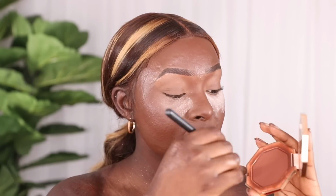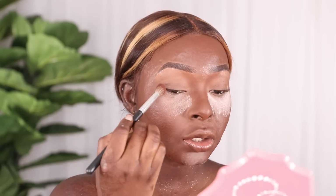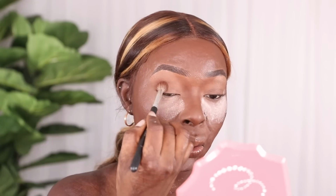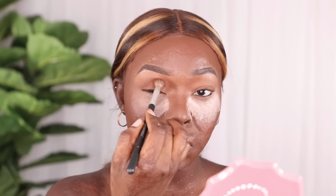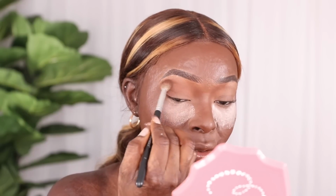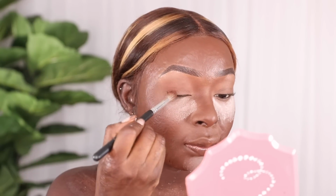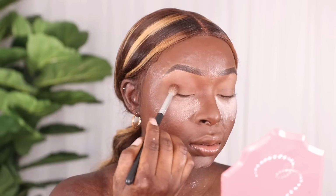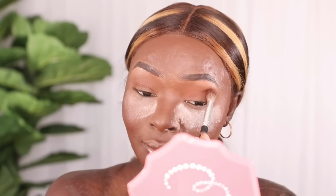Okay, going back into the Sun Stalker, we're gonna get a little bit, we're gonna pack it actually. Yeah, we're gonna pack it. And then I'm gonna start dispersing that all over the lid. And this is gonna start giving the lid a warmer tone. And since I'm going to a wedding, I really do not want to have a super shocking eyeshadow look. I really want to keep it clean, classic, and just sweet. So nothing too loud, but I'm making sure I'm really blending that out so that it's soft.